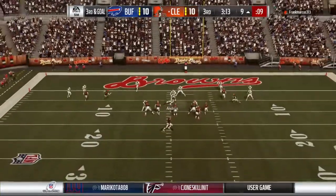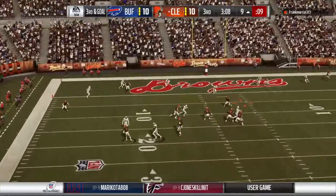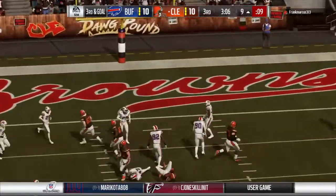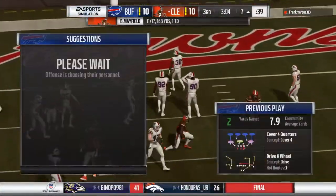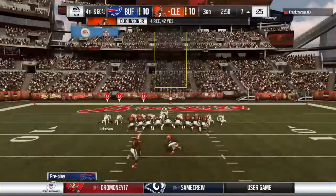Hut! From the gun, Mayfield. Being chased out left. Dumping it off for Johnson. And here he'll get it down to the 7. Able to hold him to just 2 yards, and now it's 4th and goal.